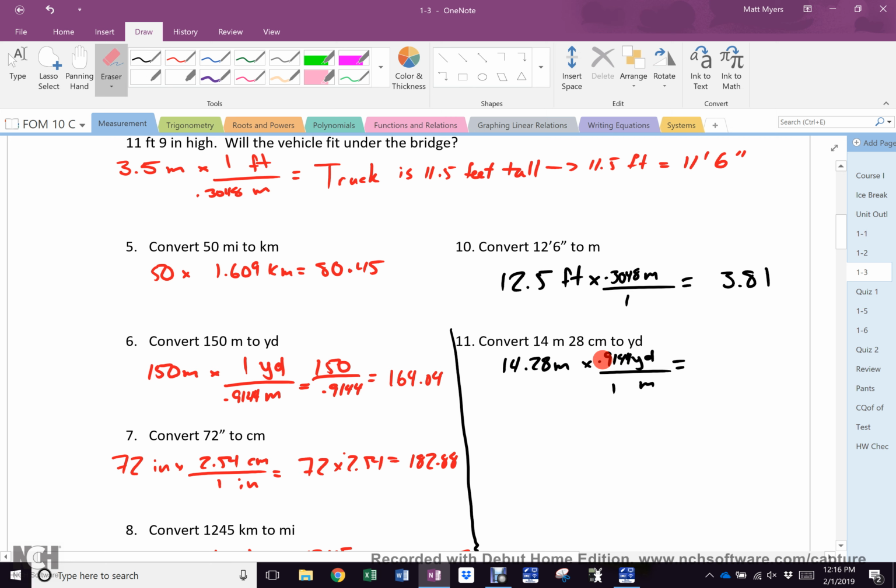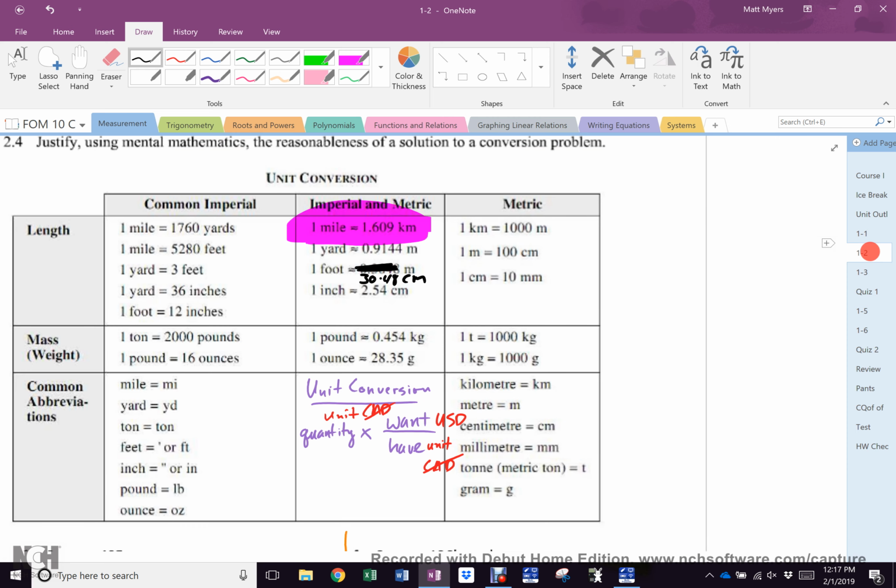Oops, I did that one backwards. That is yards, 0.9144. 1 meter. I did that again backwards. 1 yard is 0.9144 meters. Yes.